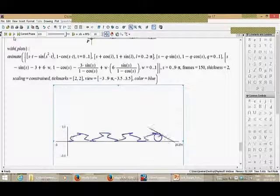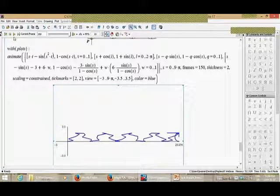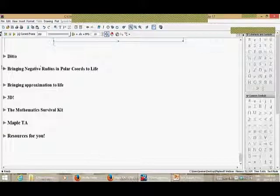And the students, this is wonderful. The students want to get out of the class in a hurry, not because they're bored. They can't wait to go and show their artsy friends what they did in math class. I'm not kidding. Okay, so bringing negative radius to life.